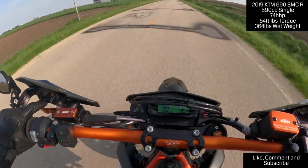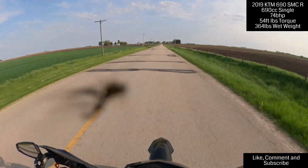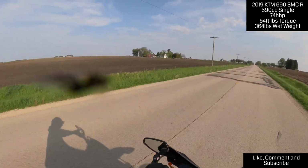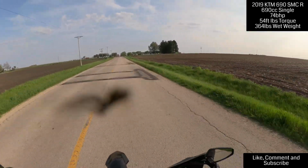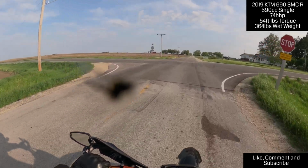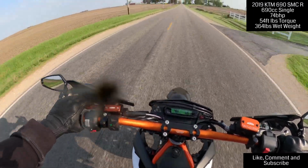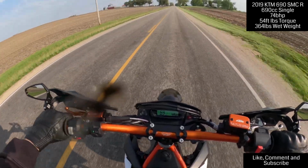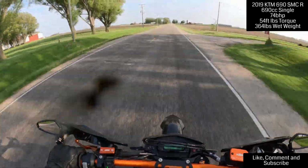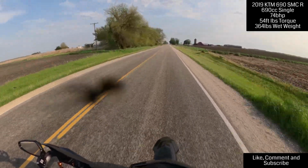Sixth gear. Whew. Yeah, this bike at 100 miles an hour, it's perfect. Doesn't need any more than that. Not a bit. It's a fun bike. It really is. It's a fun motorcycle.